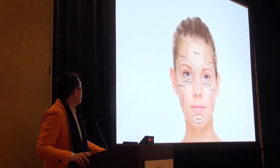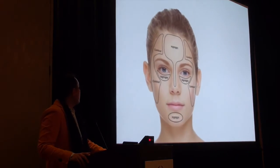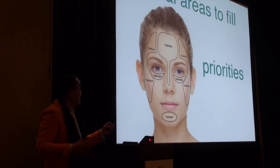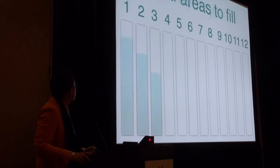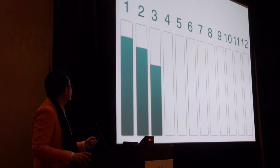So an example would be, let's say these are all the highlights and contours I want to work on. And then what I would do is determine how I am going to fill these zones, and I hit priority zones, and my eye constantly engages if I'm running out of product. So these may be the zones of priority, and if I have one syringe, I may just fill this much of each of those. If I have two syringes, I'm going to go to there. If I have three, and this is the art.